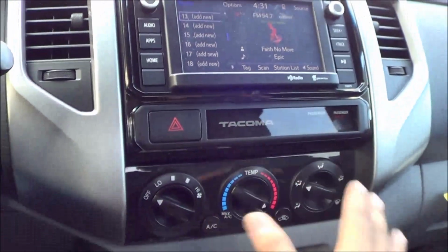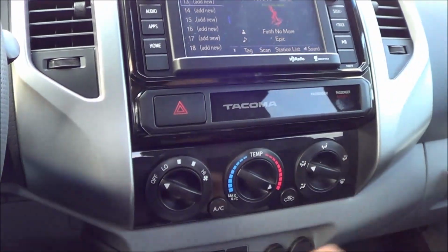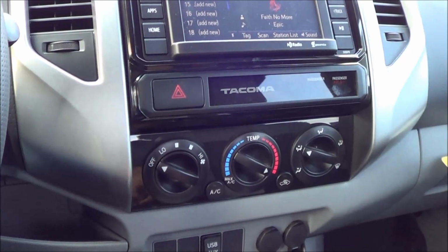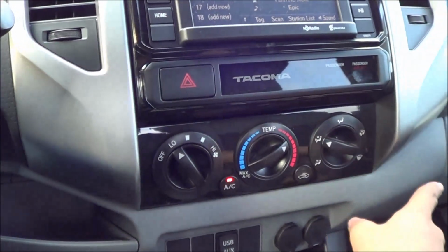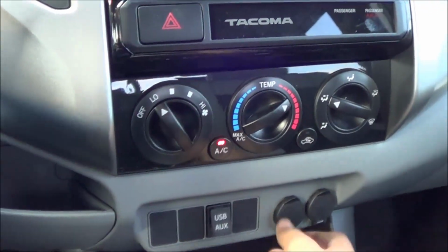Now, coming to your center stack controls, it's pretty straightforward, very simple, easy to use, what you would expect from Toyota here. You do have your fan speeds, your temperatures, and then your different zones. USB auxiliary input right there.